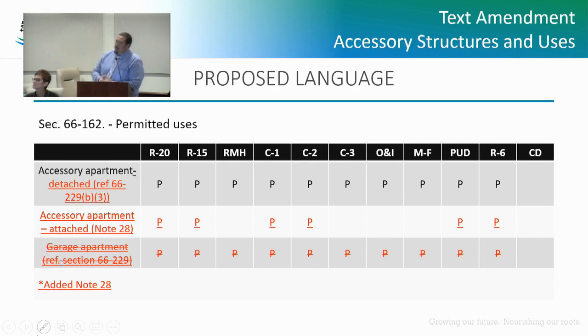Moving forward, the next section that's being modified is section 66-162, the permitted use table. We're adding the reference sections where you find the regulations for accessory apartments, whether attached or detached. And we're also adding where the permitted uses are for the accessory apartment attached. These are already currently the zones that are permitted. They're just in the verbiage of the regulations and not within the permitted use table. So we're just trying to clarify that information. And those regulations that are already installed are going to be added to this section for note 28, which we'll go over later. And of course, we're removing a garage apartment as well, which will be regulated as an accessory apartment attached.